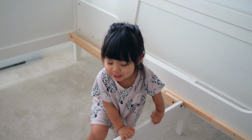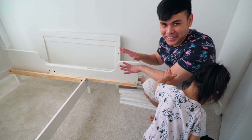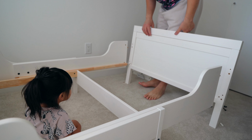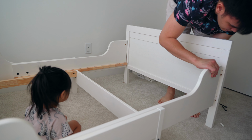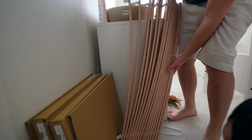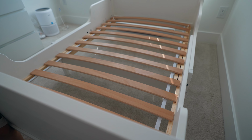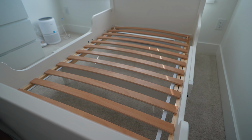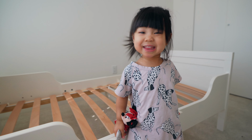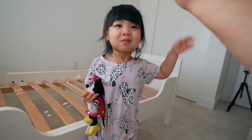There. All complete? What's next? Well, how many toddlers could say that they built their own bed? Ta-da! Whoa! All done? Is this ready? Not this. Not yet. We don't have the mattress yet. Good job! High five.